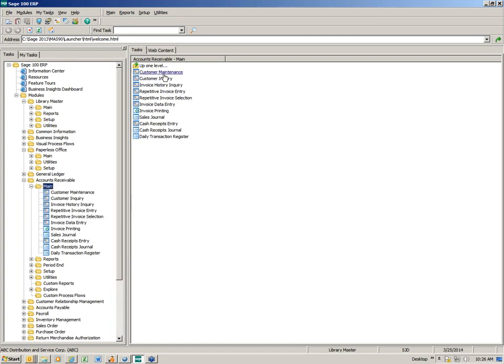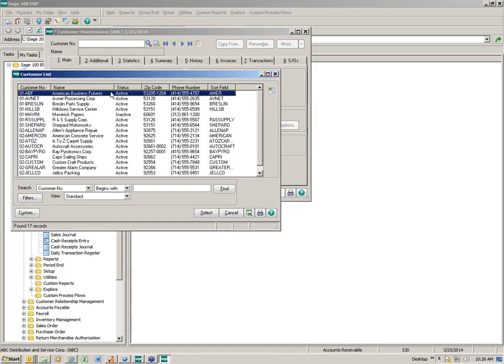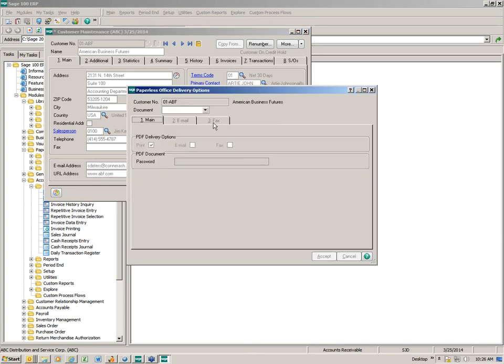But your next step is to come into customer maintenance. We have to set up your customer to allow them to have paperless. You'll notice that we have a Paperless Office button here. Most of us will have an email address in the customer maintenance for this particular customer. What we're going to do is click on this Paperless button. And I can click my down arrow, and the system's going to ask what I want to set up for this customer to go paperless.